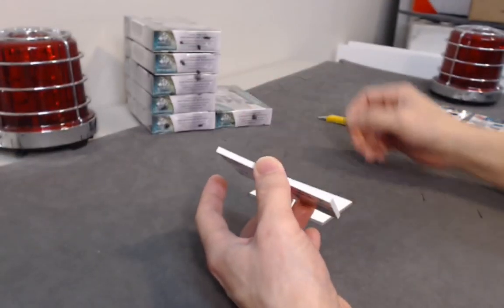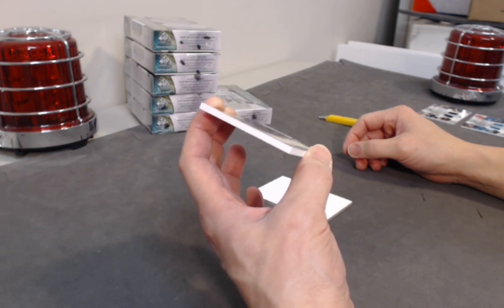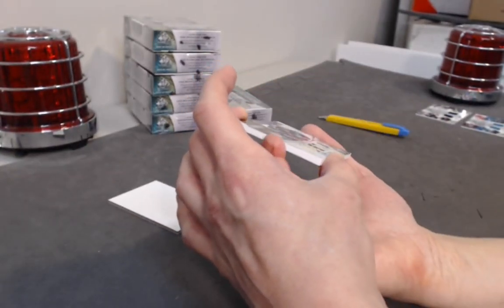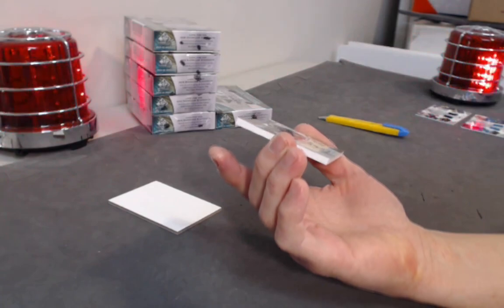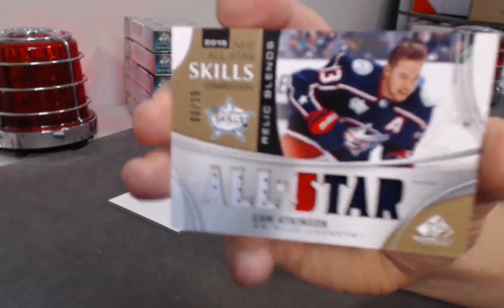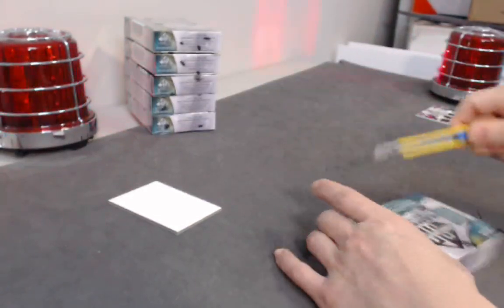And we have the hit of the pack. Relic Blends patch. Pretty cool. From the All-Star game. He plays for the Columbus Blue Jackets, so it's going to be a pretty nice patch. 4 colors, I would say. Out of 15. Who's got Blue Jackets? Cam Atkinson. Relic Blends patch. Very nice hit for Atkinson.